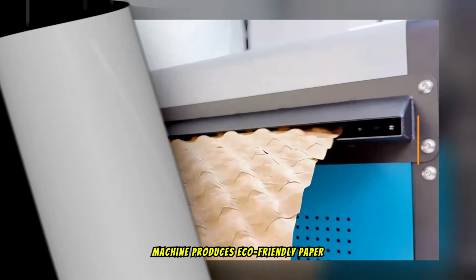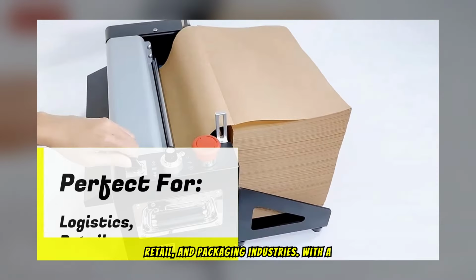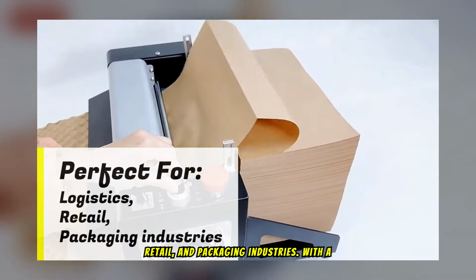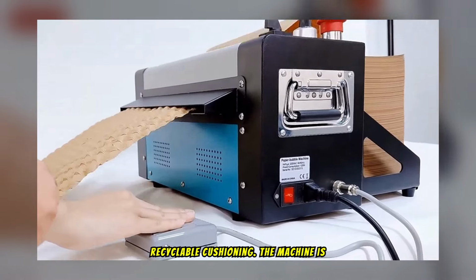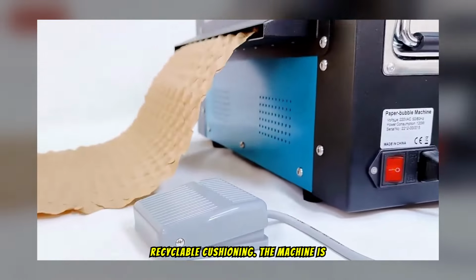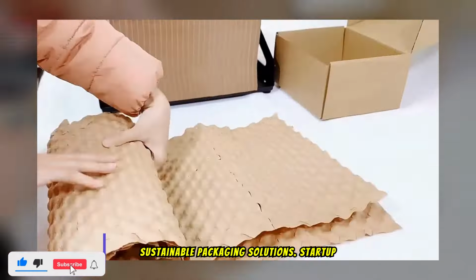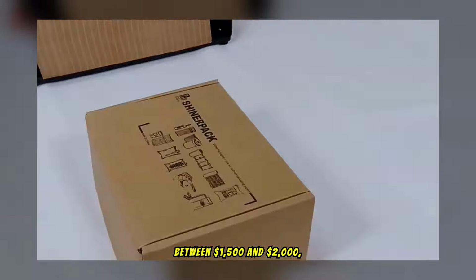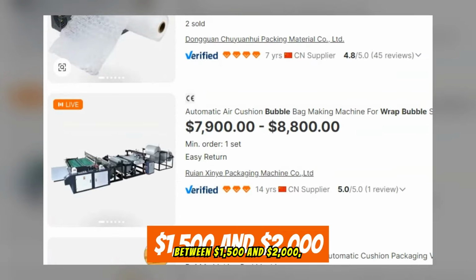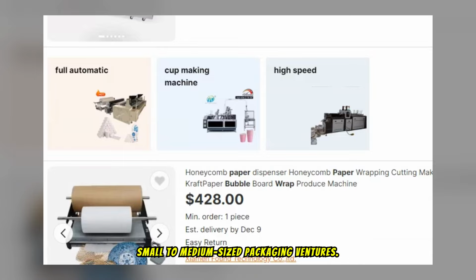The bubble paper machine produces eco-friendly paper cushions, perfect for the logistics, retail, and packaging industries. With a capacity of 10 meters per minute, it efficiently generates sturdy and recyclable cushioning. The machine is ideal for businesses looking to offer sustainable packaging solutions. Startup costs depend on scale and setup, but the machine is typically priced between $1,500 and $2,000, making it an affordable investment for small to medium-sized packaging ventures.